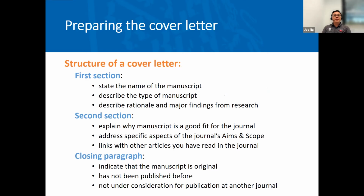Now, of course, after you have finalized the manuscript, you can look at preparing the cover letter. Sometimes the cover letter is required. Sometimes it can be something that you send in an email. So it all depends on the journal itself, what they prefer to receive. So particularly, we will want to have the letter structured in this manner. They have 2 sections and also a closing paragraph.